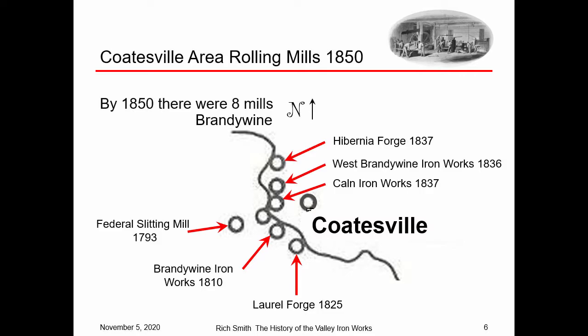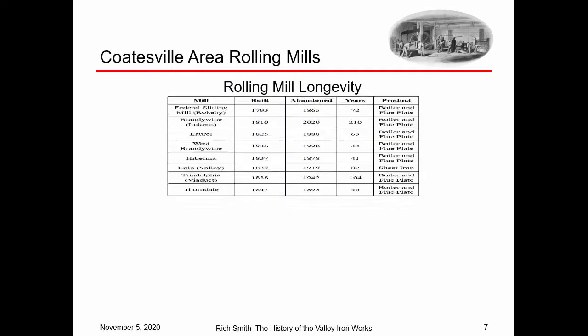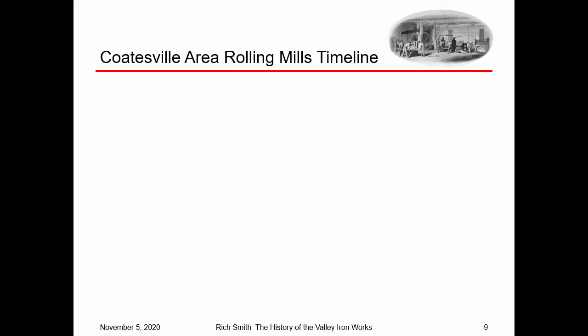And then the Callan Iron Works, which we will talk about tonight. The Triadelphia Iron Works in 1838, and the Thorndale Iron Works, built in 1847. If you look at the longevity of these 8 mills, you'll see that they varied from anywhere from 41 years for a couple of the local ones to 63 and 72 years, compared to the Callan or the Valley Iron Works, which was in existence for 82 years, and then Lucan's, which is still going strong at 210 years.